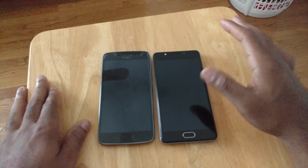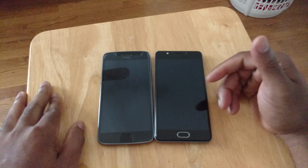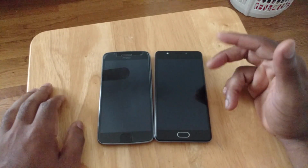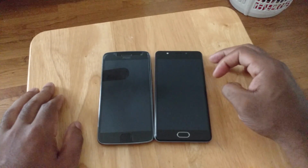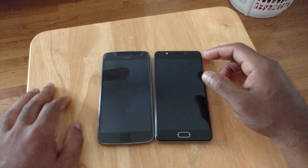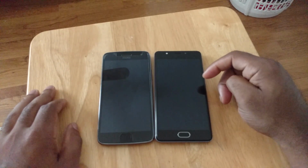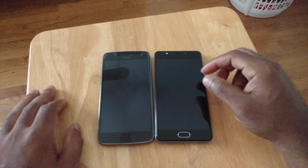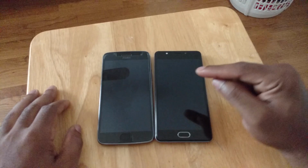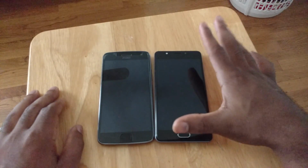Now, in terms of camera interfaces, even though I know I didn't show you guys, please check out my full reviews to see those in-depth walkarounds of the camera interfaces. But in terms of camera interfaces, this was close because they're both extremely easy to use, and the learning curves on them are extremely low. But I'm gonna have to give the edge in the camera interface department to the G5 Plus.